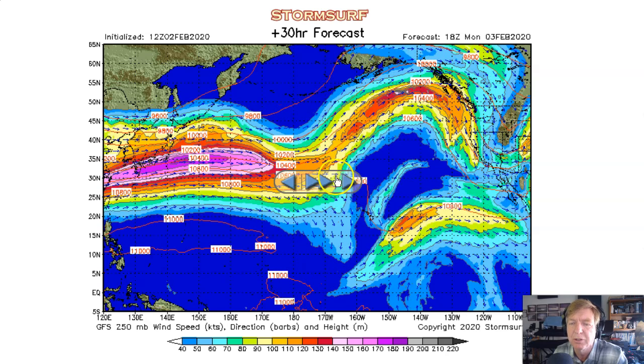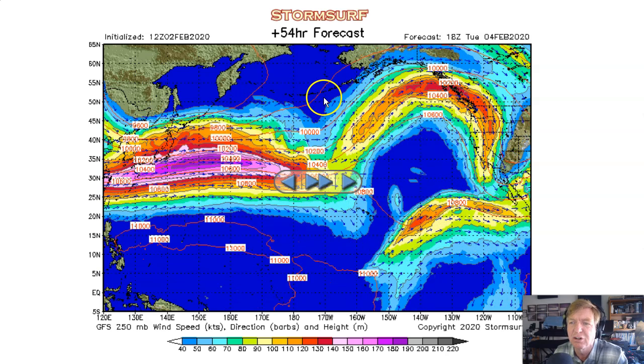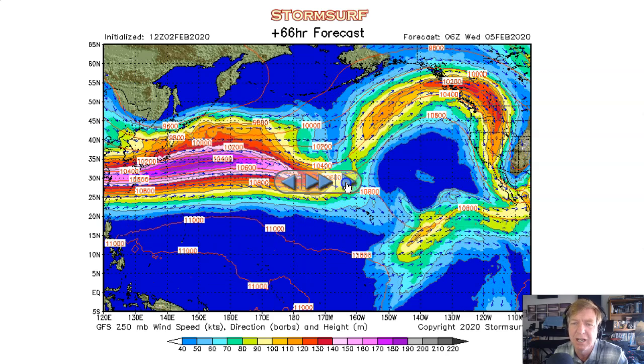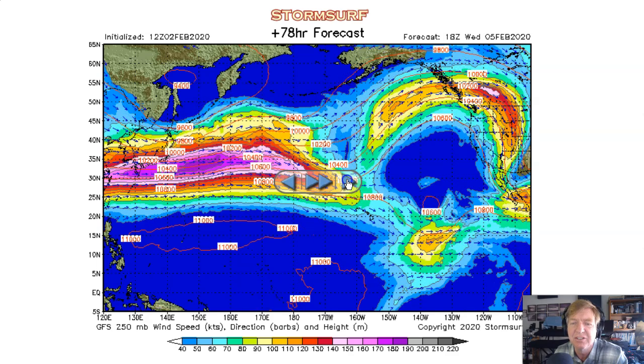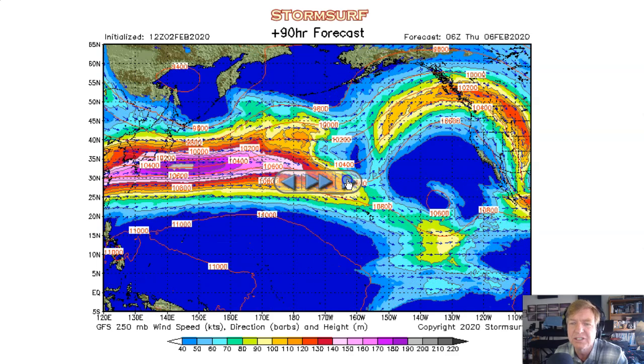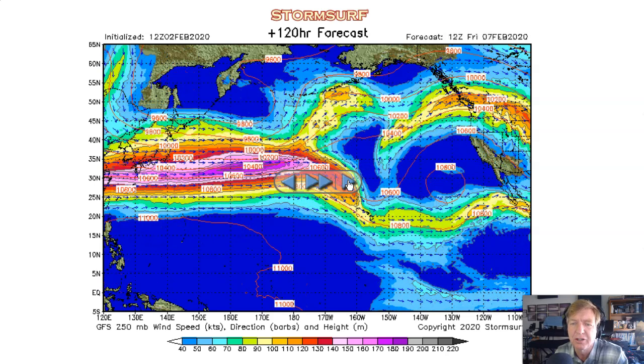Notice winds starting to build off of Japan. And the split continues east of the dateline as we get into Tuesday. Now the trough starts washing out on Tuesday, so that gale will probably finish off. Winds build to 180 knots in the jet off of Japan on Wednesday into Thursday. Another small trough right there starts digging out. You also notice that the ridge starts pushing inland a little bit, so that would suggest that the wind pattern along the California coast will calm down some at that point in time.